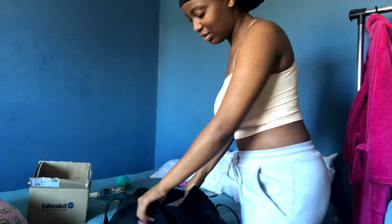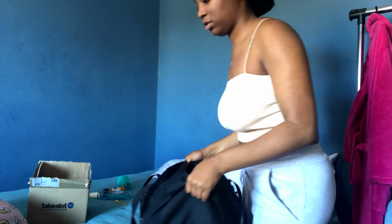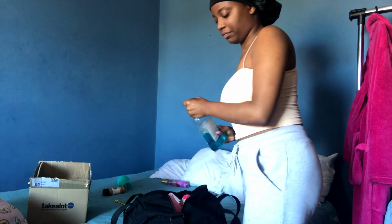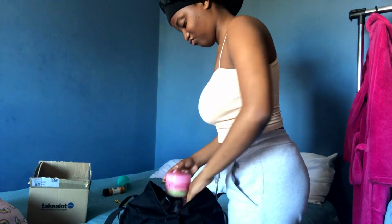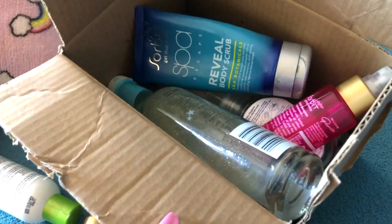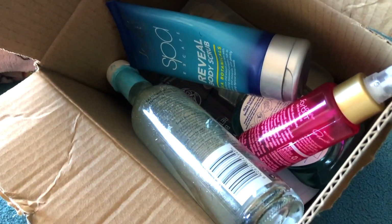You guys, this is easily 10 kgs. The bag that I put all of these things in never ever goes overweight. Guys, there's so much. Oh, crap. And I still have more things. And then these are the things that I'm just gonna leave. This is what I've managed to declutter.